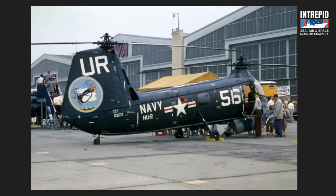But they would service all the carriers in the Atlantic Fleet when they went on deployments. And HU-1 was stationed out on the West Coast, and they did the same thing out there. They sent detachments out to any of the Pacific Coast, the Pacific Ocean Fleet.